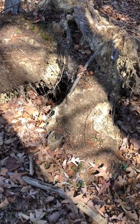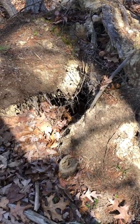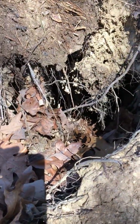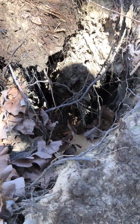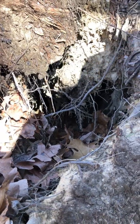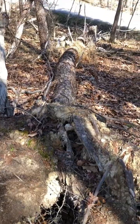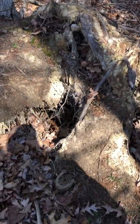Guys, I think we just found a little opossum or raccoon's deep burrow. They made it, I think, from a fallen down tree, and it goes deep. So I think something went down there and started digging in. That's so cool. Anywho, now it's time to go to the bamboo.